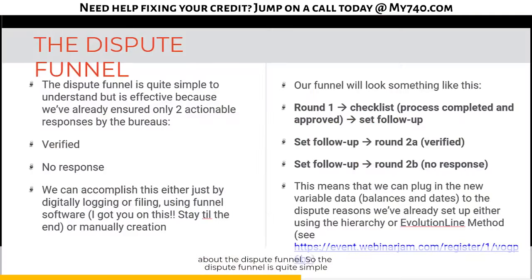So the dispute funnel is quite simple to understand, but it's effective because you're already ensured only 2 actionable responses by the bureaus, verified and no response, right? So we can accomplish this either just by digitally logging or filing using funnel software. I got you on this, stay till the end, or manually creating it, right? So our funnel will look something like this.